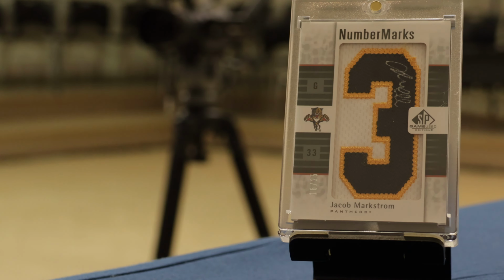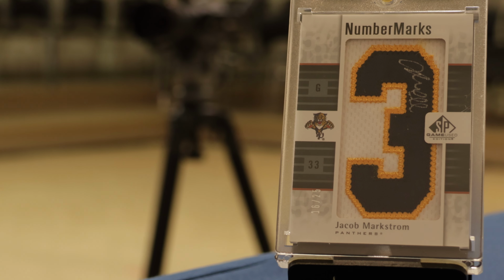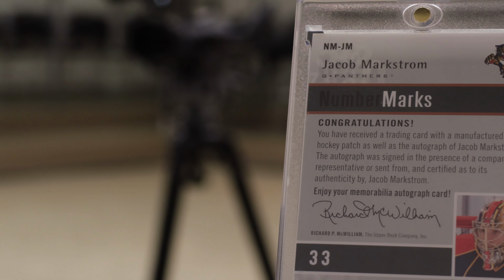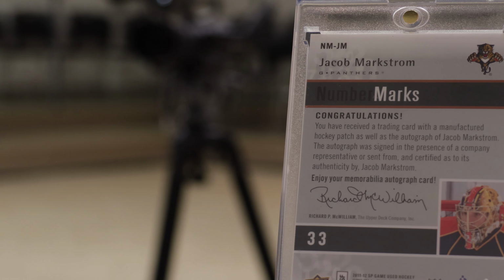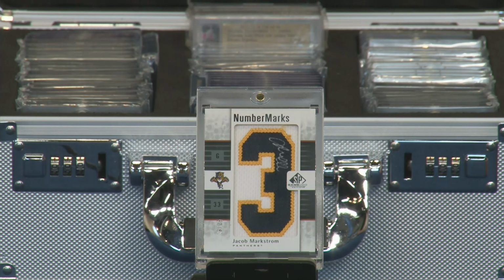So the card itself has a number patch. It is not game worn, but the auto is on it. The white signature on the black color looks nice. The card itself is in perfect condition. I don't see any splotches, scratches, or any type of nick or anything. It is numbered to 25. It is made in 2011 to 2012. The card itself looks overall gorgeous. That's all I've got to say about it. What do you think about it, Ben?